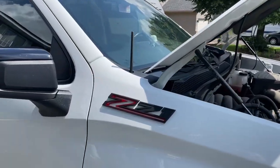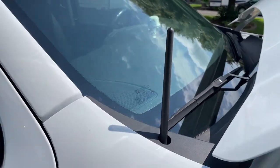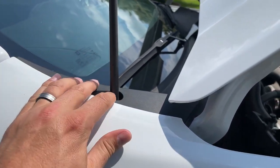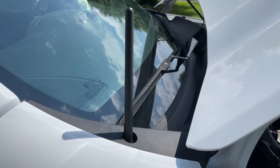All right, a few more cosmetic things and even a performance thing finally. Okay, let's get into it. First one is this stubby antenna. This was just off Amazon, Antenna Masts R Us. I just love the clean look, matches everything. Installs just twist on, twist off. My reception really was unchanged.